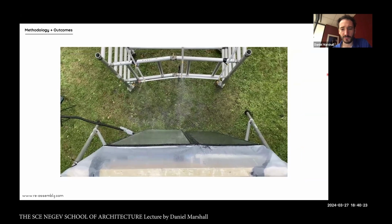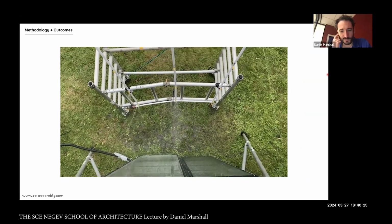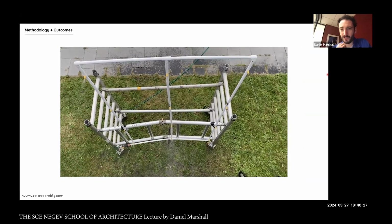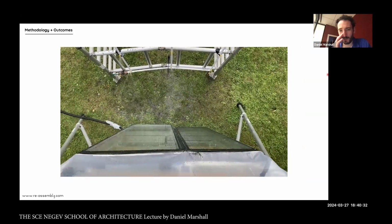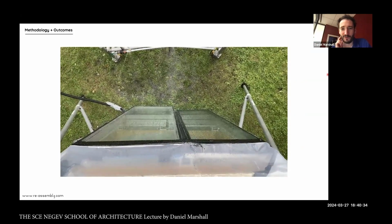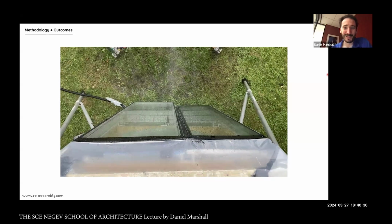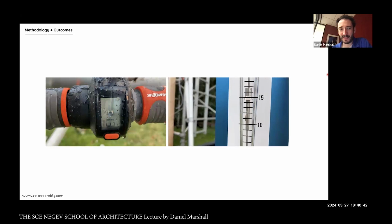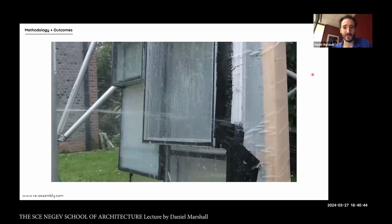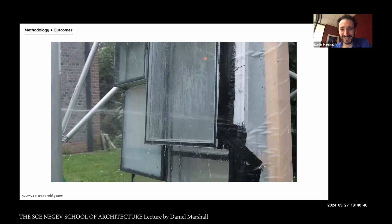Like most buildings you guys work on, I work on in the US, and I'm sure most of you will work on in Israel as well. If you're doing something custom, it's super important to test it and make sure that it's able to withstand and perform in the way that you want it to. Just showing some of the airflow and water movements. Oh, sorry. Yeah.